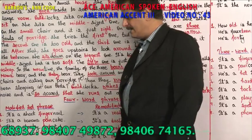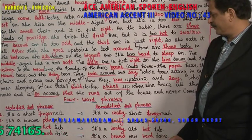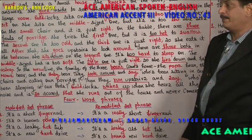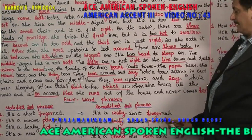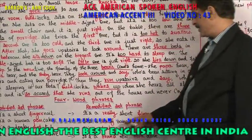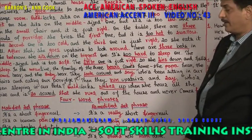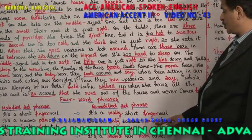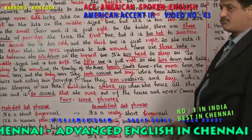It is a short fingernail. But if you have a modifier, this is two set phrases with an adjective, with a modifier, then the modifier and the first noun should be stressed. It's a really short fingernail. It's a banana pancake. It's a tasty banana pancake. So here, tasty is the modifier, and the first noun should be stressed. It's a leaky hot cap. It's a leaky old hot cap. Leaky and old are stressed. It's a new hard drive. It's a brand new hard drive.